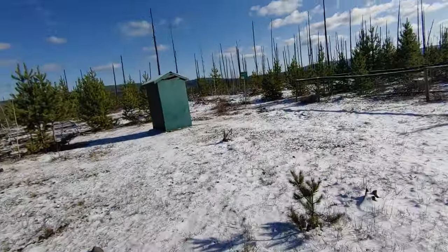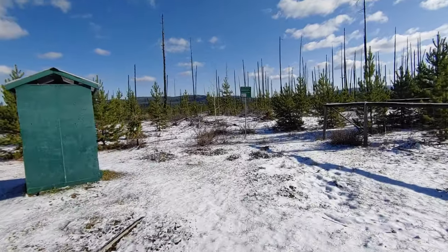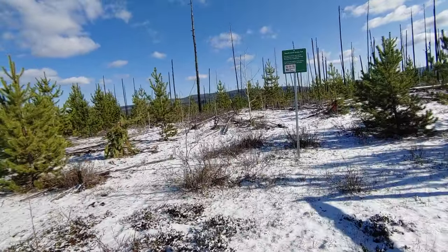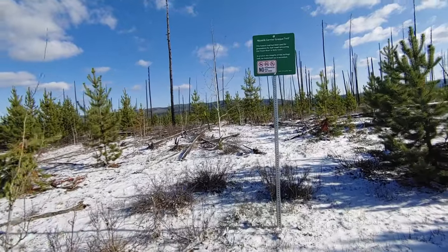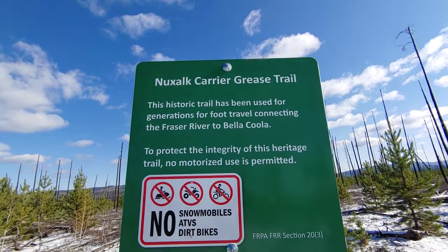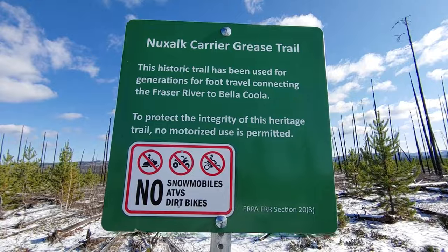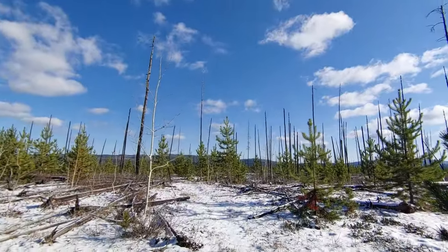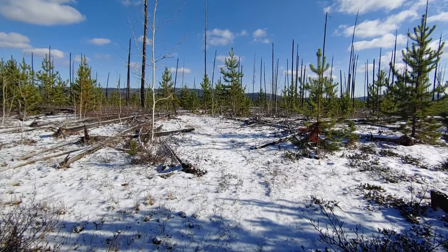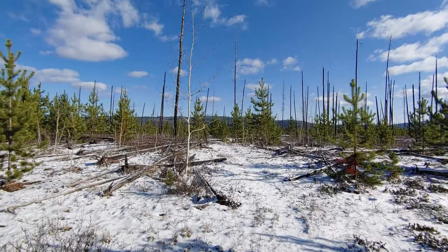But yeah, the trail goes off of this way. I believe this section you can't ride your ATV on. There's some sections of the Alexander Trail that you can't. They're not very long and you can easily go around them, so. And there she goes. I'd like to hike it someday, but we want to ATV the Collins Telegraph Trail first. Then we'll come out here and walk this, maybe next summer.